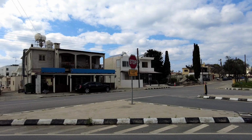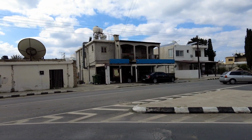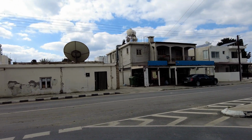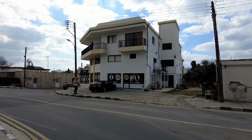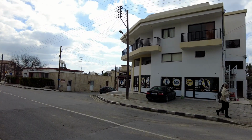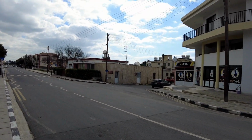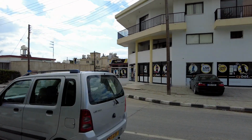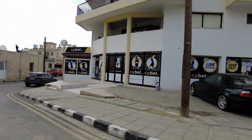The terrace rentals over there for car rentals here. Looks like the restaurant there, cafe, has closed down. Betting shop. There used to be a big kiosk, but now it's just a betting shop. Betting shops all over Cyprus. They love gambling in Cyprus.